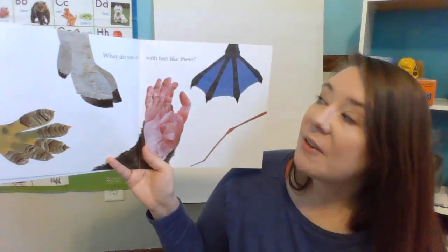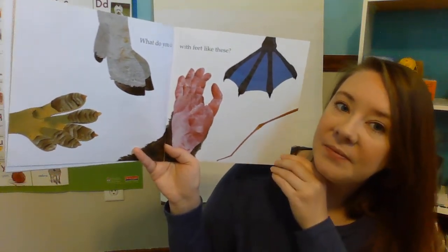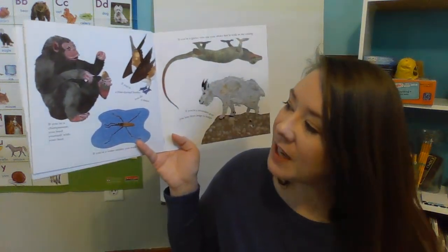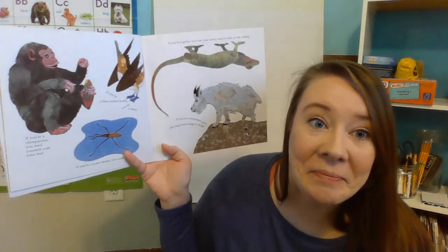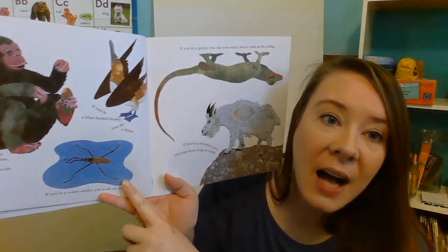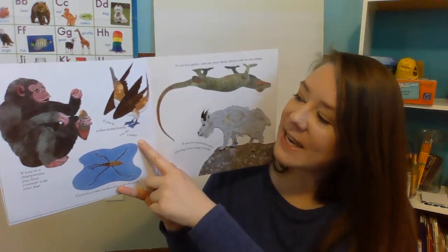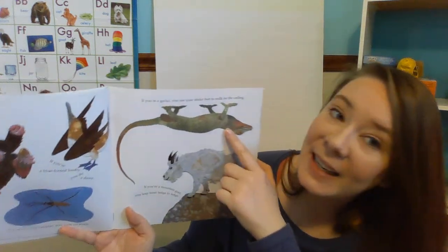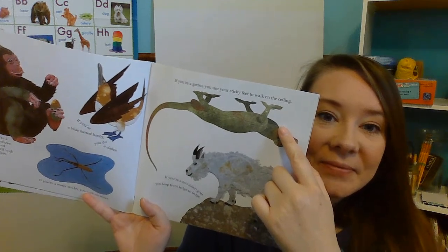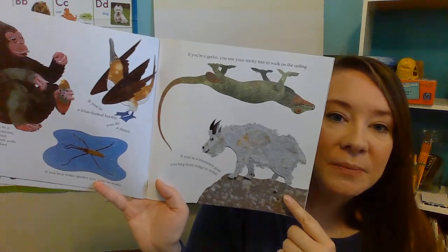What do you do with feet like these? Can you guess some of those feet? If you're a chimpanzee, you feed yourself with your feet. That's pretty interesting. If you're a water strider, you walk on water. If you're a blue-footed booby, you do a dance. If you're a gecko, you use your sticky feet to walk on the ceiling. If you're a mountain goat, you leap from ledge to ledge.